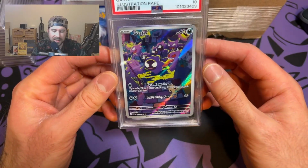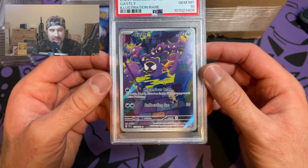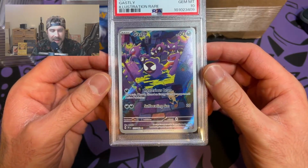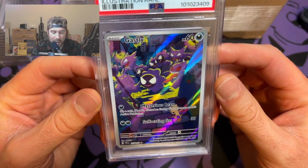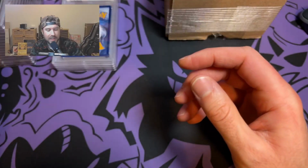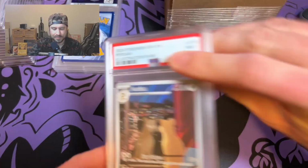Love this card. It's just cool. How many times do you see Ghastly, Haunter, and Gengar all together on the same card? Mausho did a phenomenal job on this card. All right, we are taking way too long, guys. I need to hurry it up.